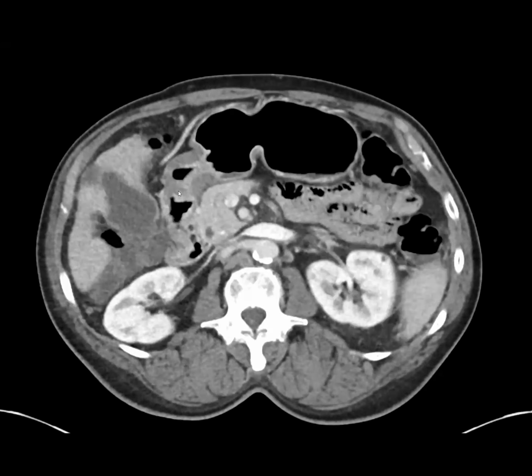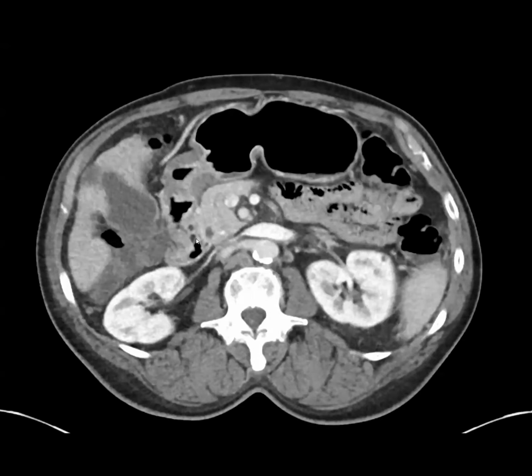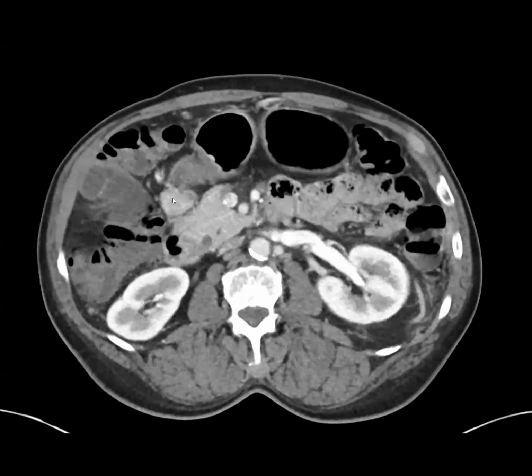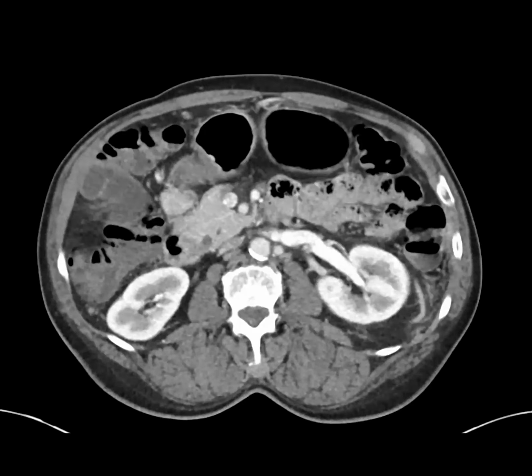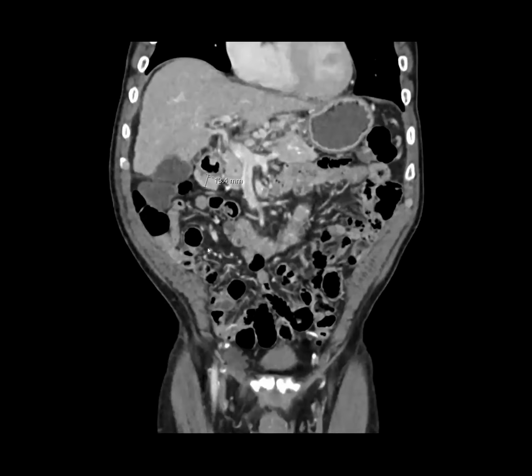And then duodenal neuroendocrine tumor, this is the duodenal bulb. It's this triangular, arrow-shaped area here. And I'll just point out that there is this enhancing soft tissue just caudal to the bulb here. And on the coronal, that was what we were measuring. So what do you think about that?